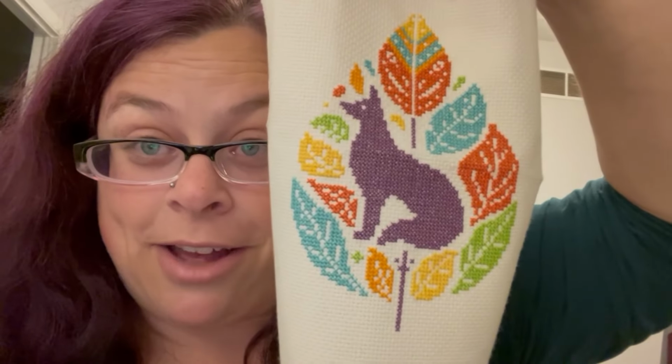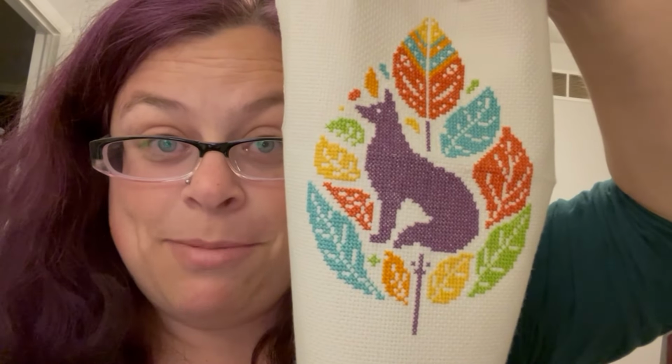I finished the Fox Autumn Leaf Sal by Daily Magic Stitch. This was one that she had put out on her Instagram, like tell me what one you like, and I'll send you the pattern for it, and complete it as a sal, and I chose the fox. So I got part 1, and I think I finished it in like 2 days, and then I got part 2, the top up here, and I finished the fox and then let it sit for a day, and then finished the rest today.